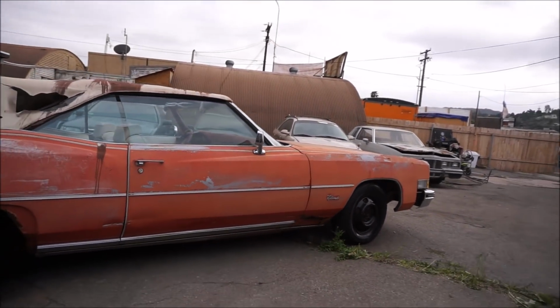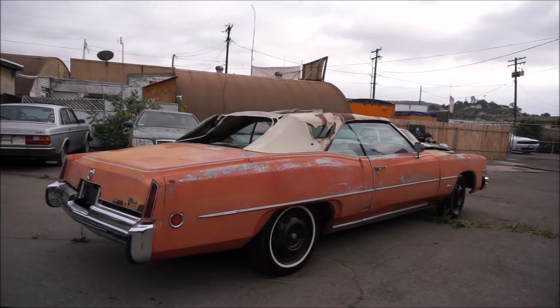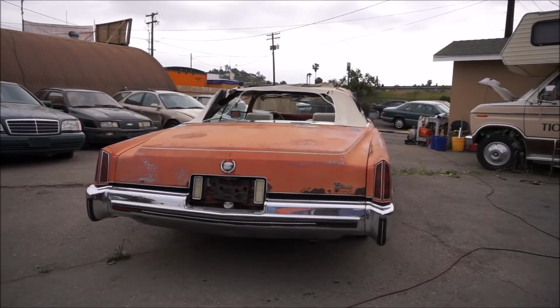These cars are notorious for getting water under the trim and having it blow it out and do things like that. I'm going to go around it a quick once around, and then I'll go show you up close any of the damages and stuff like that.